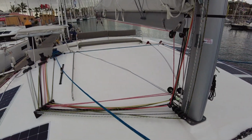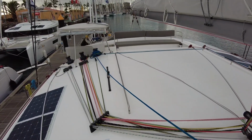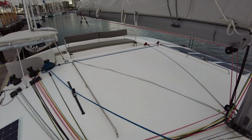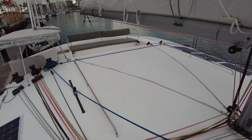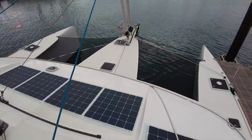You can fit like 10 people here, which you don't want to have on a boat anyway, but you could if you really wanted. So it has to be really nice for the sunsets, in the evenings. In the middle of the day when it's hot, probably, this is not the place you want to be.